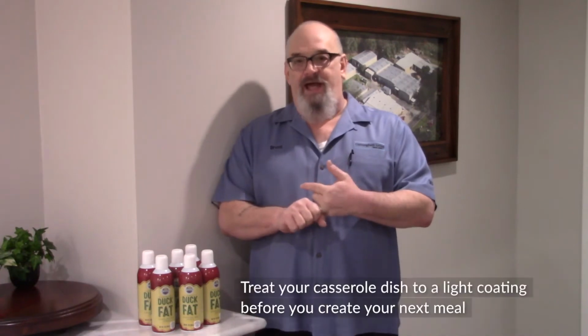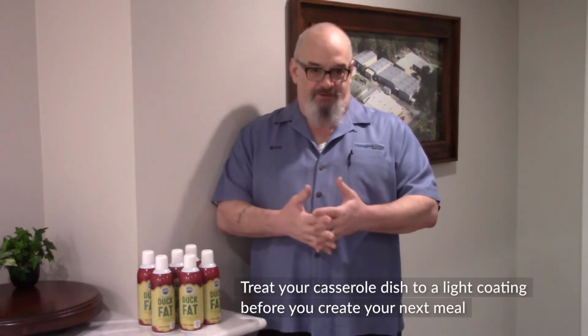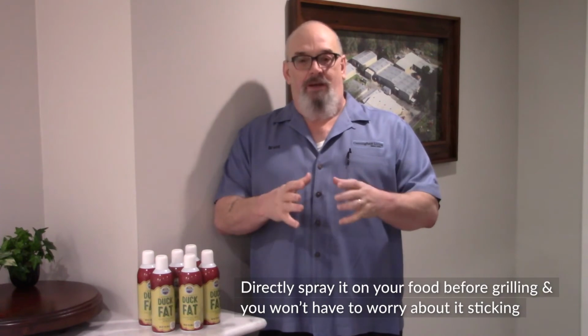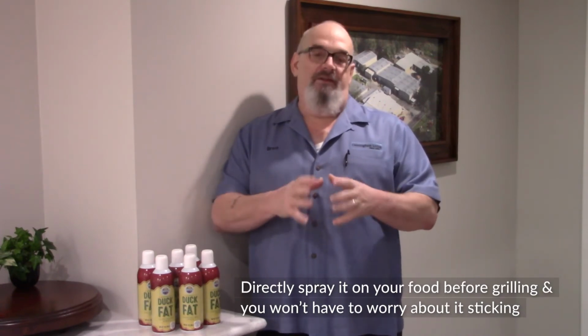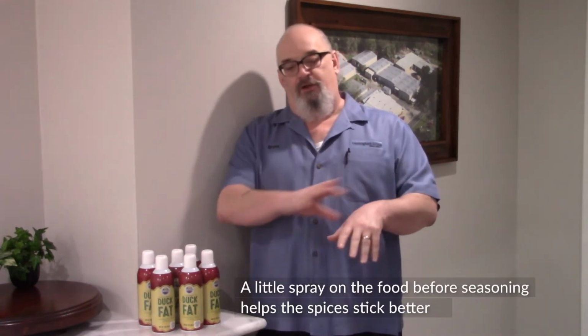You can spray your casserole dishes before you start making casseroles to help reduce the amount of food that sticks to the casserole dish. I spray it on my food before I put my food on the grill, and it really helps prevent the food from sticking on the grill. Roasting potatoes, spray it on your cookie sheet before you put the potatoes on, then spray a little bit on top of the potatoes, and put your spices on because this duck fat oil will also help your spices and rubs stick to whatever food you put it on.